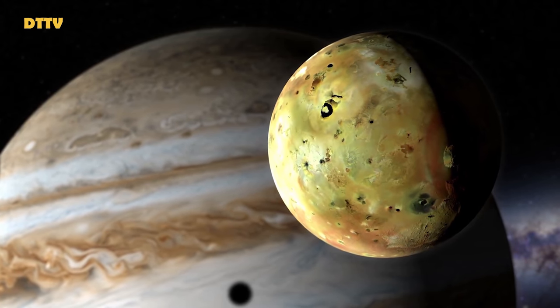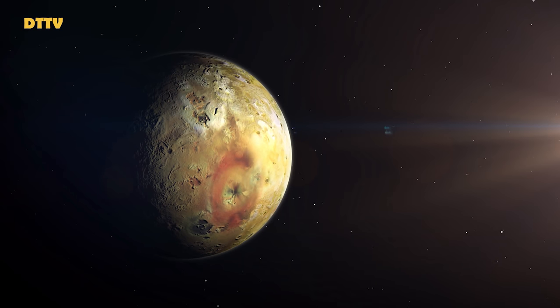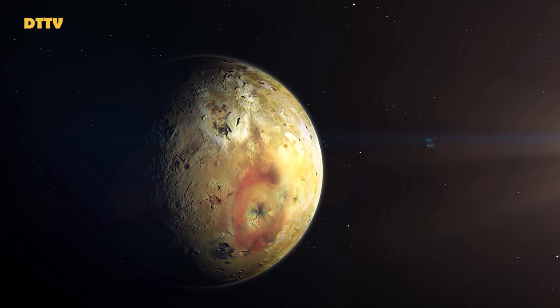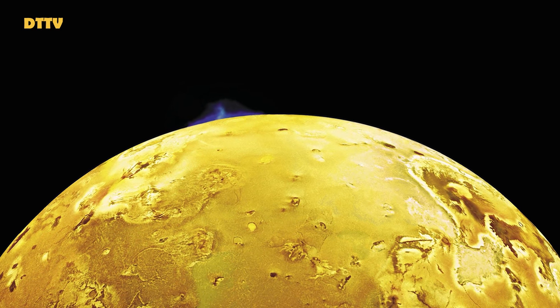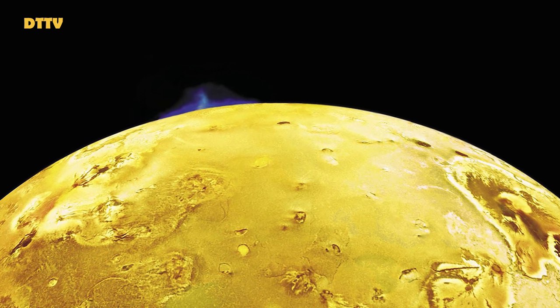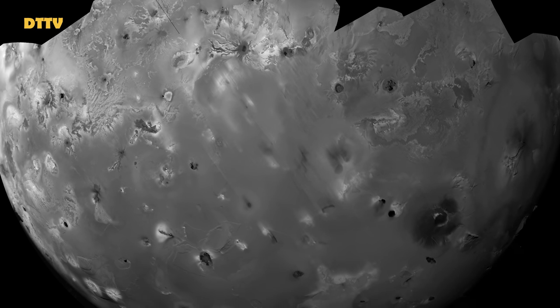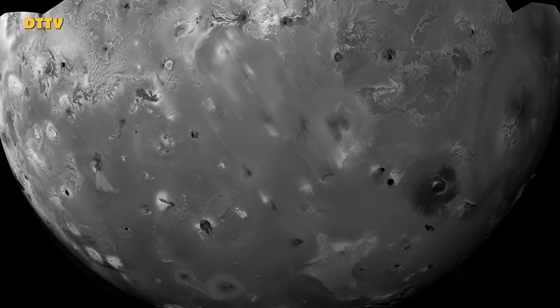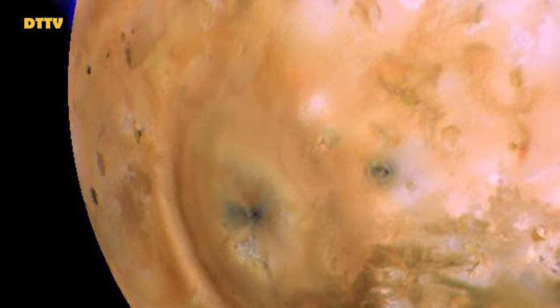Io, the innermost of the four moons, was the most surprising. Unlike our moon, its surface is mottled and sulfurous. Its surface is devoid of craters. The craters seem to be erased by a mysterious agent. Voyager 1 spotted something unusual, protruding 300 kilometers from one side of Io. A giant volcano erupted in a fountain of ash.